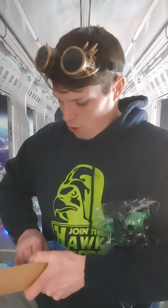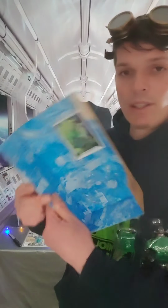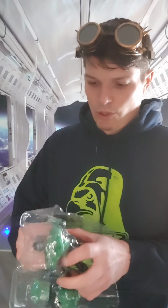So let's get on to it. It comes with a stand, so that's pretty cool. It comes with a trading card. I'll have to dig that out later. And then, of course, looks like instead of twist ties, they rubber band these guys in these days. So twist out your rubber bands.